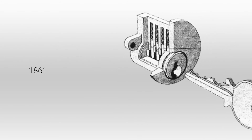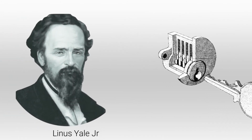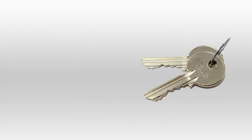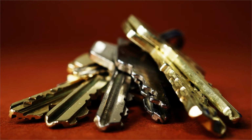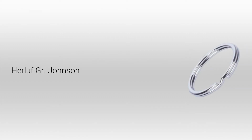It all started in 1861. Inspired by his father's pin and tumbler lock inventions, Linus Yale Jr. patented a smaller, flat key with serrated edges that would end up changing the landscape of the modern keychain forever. With the wide adoption of this type of locks, the need to bundle their serrated counterpart keys all together led Herluf Gr to patent the first keyring in 1920.